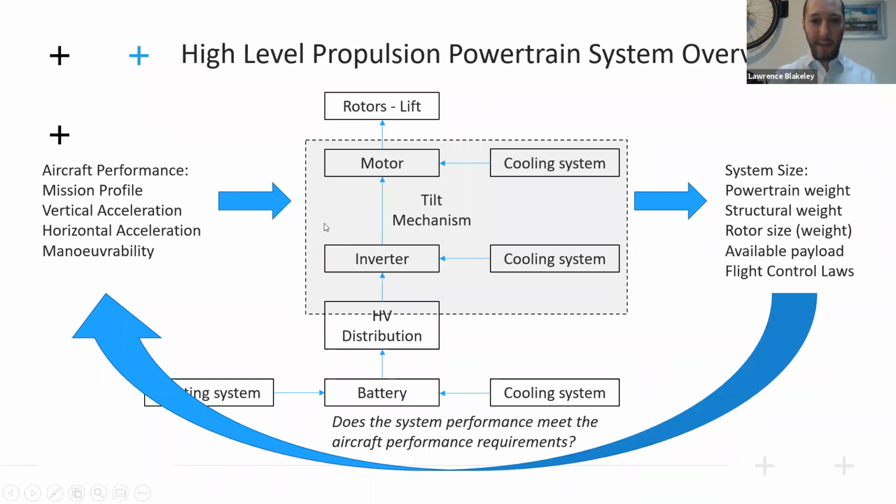And just to highlight the addition of this to the fairly basic system design I put forward earlier, we have the lift rotors mounted on the motor, and the inverter and cooling systems all need to be integrated with this tilt mechanism. So the tilt mechanism needs dynamic HV cables, AC cables, cooling systems, whatever the final design is, to enable this dynamic movement. And it needs to react to the structural loads. So from a weight perspective, closing this loop is an additional challenge for us to solve.